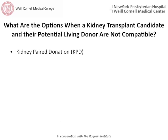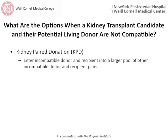When a donor and recipient pair are not compatible due to the previously mentioned reasons, the donor and recipient can consider joining a registry of other incompatible pairs. Within these registries, computers are used to match compatible donors with recipients. This is known as kidney paired donation, or KPD. Logistical issues are worked out and the surgeries are scheduled.